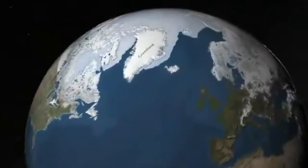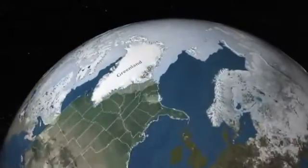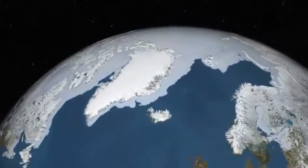Welcome to icy Greenland. I hope you brought your coat. It's really cold up here in the Arctic. Greenland is an island that's the biggest island in the world, almost a quarter of the size of the United States. But only 56,000 people live here. That's because 80% of Greenland is covered by a sheet of ice that's almost 2 miles thick.